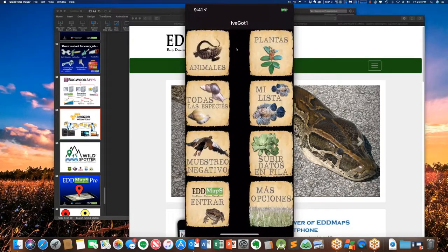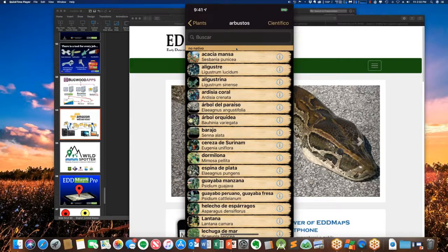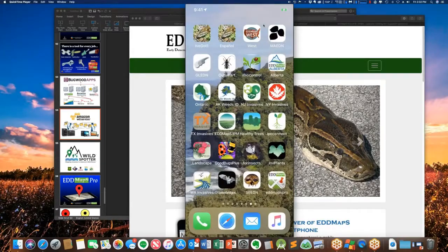The reports go into EDDMapS just like the main app, but it was just a way to provide a tool that would be focused on Spanish speaking language. Once you look at an individual species, many of these species have the information that has been translated into Spanish and made available that way. We had somebody that worked with us in the University of Florida to do that translation.